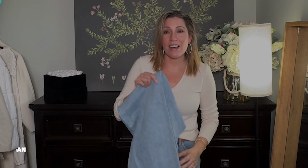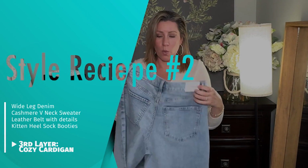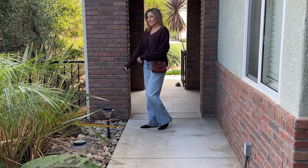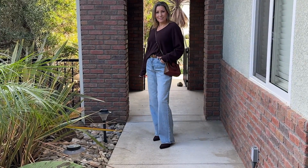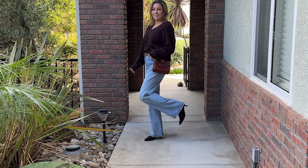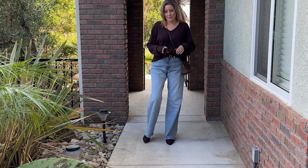And the second look, I opted for these Express wide leg high rise. Again, they say high rise. Denim jeans in like a light wash, and these are super comfortable. These ones I actually picked up in a 6 long, so they're tight. So I opted to pair these with a much larger oversized top to kind of hide the back a little, because they are a little tight on me, probably from all the holidays.